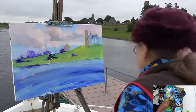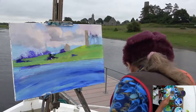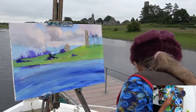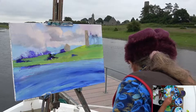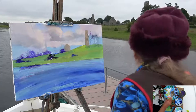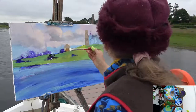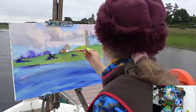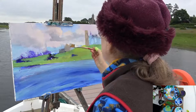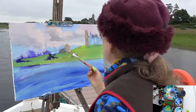Now, it wants to be a little bit darker than that, so I'm going to take a little bit more of the blue, more of the purple and the black, and make that minor adjustment with the brush. Okay, and then we have a flat bit as the boat rocks me to and fro.